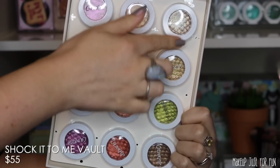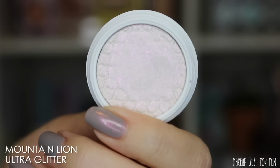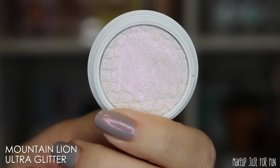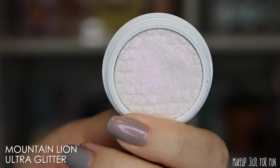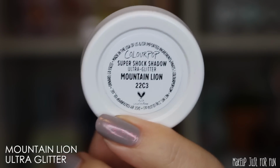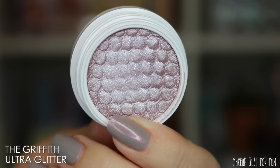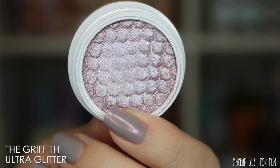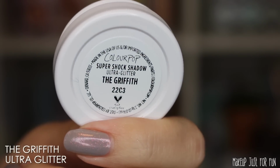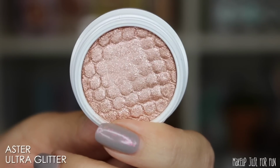I'm pointing out here that each one of these columns seems to be color coordinated. So I'm going to swatch these in these little column groups. It looks like the first column has a mauve purple type of theme. The middle column is definitely a warm peachy coppery type of color story. And then the very last row is a more golden and green color story. So I'm going to swatch these in those 4 shade groups. I do think that's how this layout was designed. Not that you can't mix and match however you want, but that just aesthetically makes the most sense to me.